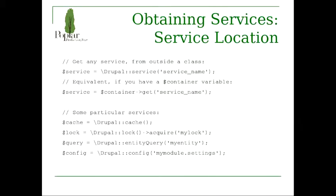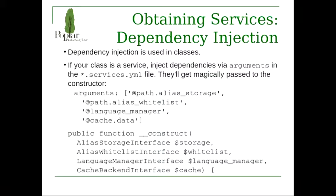Okay. So moving on. The other way to get services is several orders of magnitude more complicated, and that's called dependency injection. Dependency injection is what is used in classes for getting services. There are 2 ways to do dependency injection. The first is that your class is itself a service. So you are defining service A, and it depends on services B, C, and D. You inject the services that it depends on through the services.yaml file.